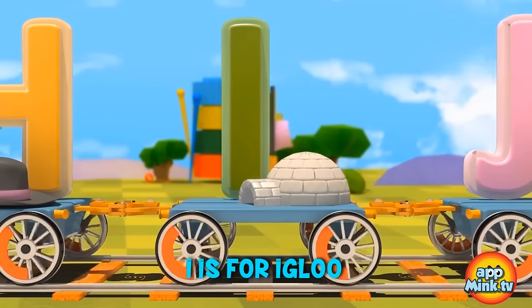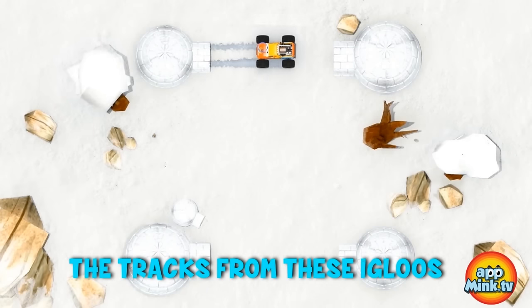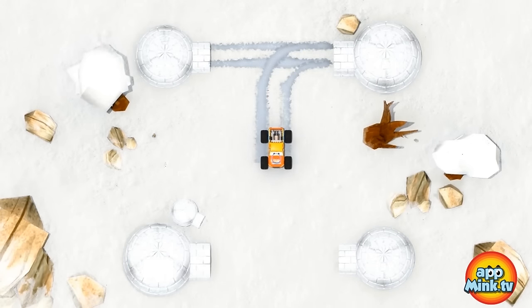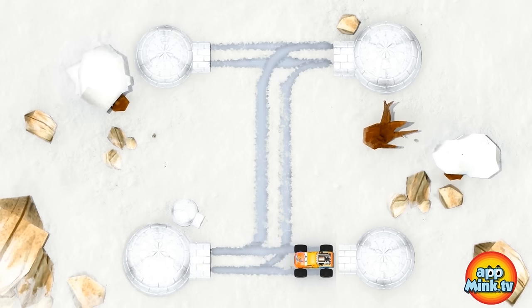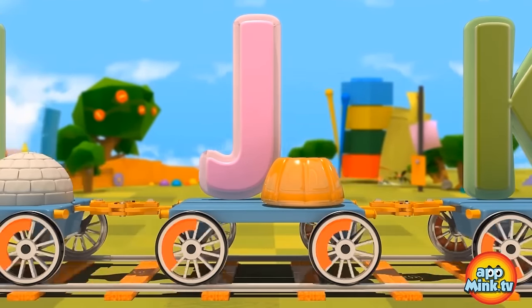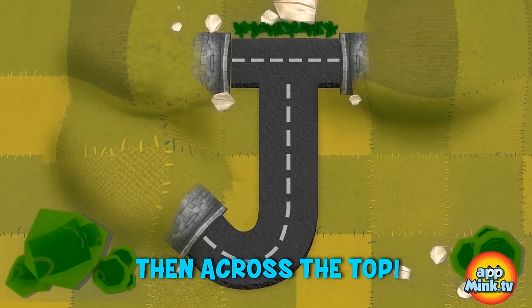I is for igloo. Look, the tracks from these igloos make the shape of an eye. J is for jelly. To build a J, we go down and do a big turn at the bottom, then across the top.